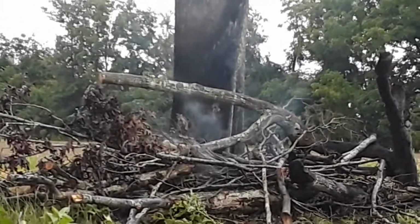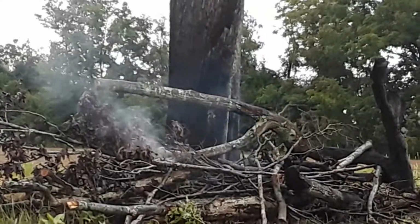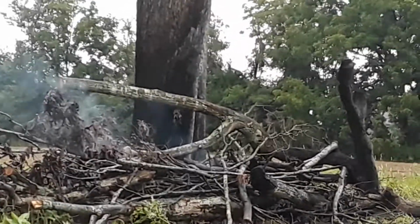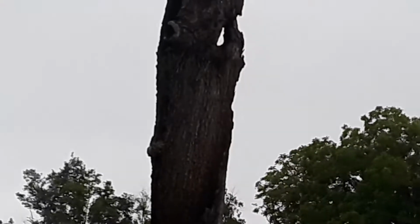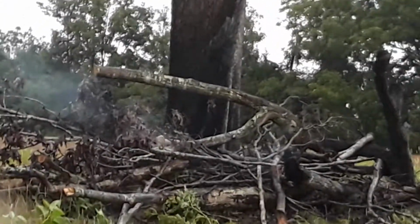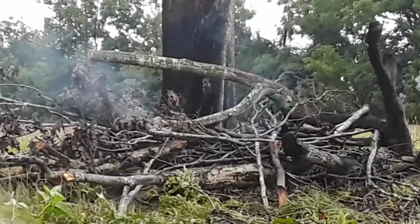This is the last of the Hurricane Florence trees. I've been cutting and moving and burning and stacking, and I'm wore out. I'm old and I'm wore out, but this is the last of it. I'm trying to get that trunk to burn. And you see how that looks haunted up there. But it's raining today, so there's a little bit of smoke coming from where it's been burning.